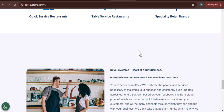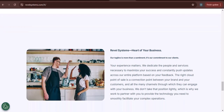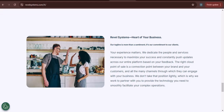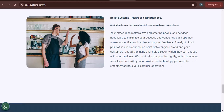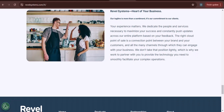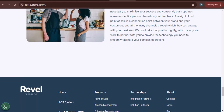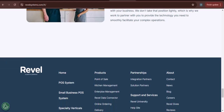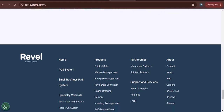Remember, investing in a good POS system is an investment in your business. It's not just about taking orders and processing payments. It's about streamlining your operations, improving efficiency, and gaining valuable insights into your business performance. A well-chosen POS system can save you time and money in the long run, even if the initial cost seems a bit daunting. So, do your research, compare different options, and get quotes from multiple vendors.